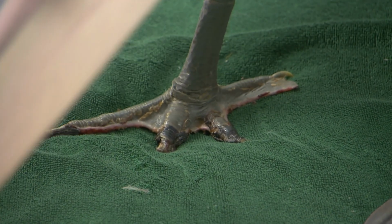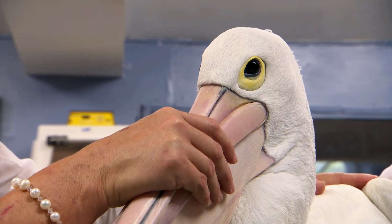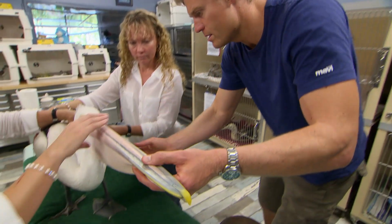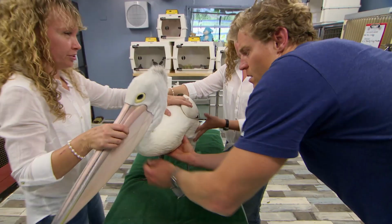Just look straight down there. Yes. Wow. There's no doubt about it. Right now, Flipper is in a bad way. She's just missing all that webbing, and really that foot of hers just looks so fragile now. How's her general condition? She's in good body condition.